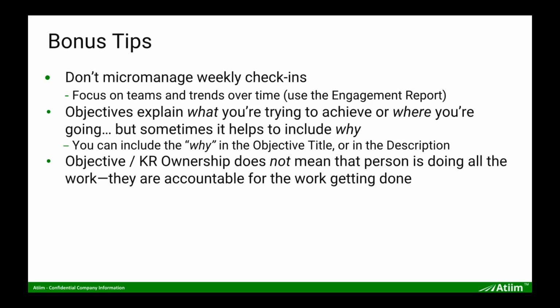And then the third tip here is that owning an objective or a key result doesn't necessarily mean that the person is doing all the work. It just means that they're the one that is accountable for the work getting done. So often, like with the team OKR, maybe the team manager owns all the key results, but that doesn't mean the team manager is the one doing all that work. And again, to avoid task management, sometimes you just need to pick a single person to own the key result, rather than trying to cascade a list of tasks to each person who's going to do one or more components of achieving that key result. So that's just another trick to avoid task management. You don't necessarily need to assign everybody a key result. That doesn't mean that more people aren't participating.